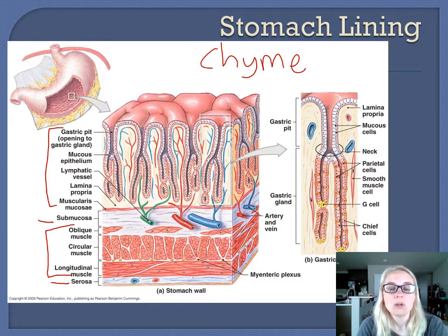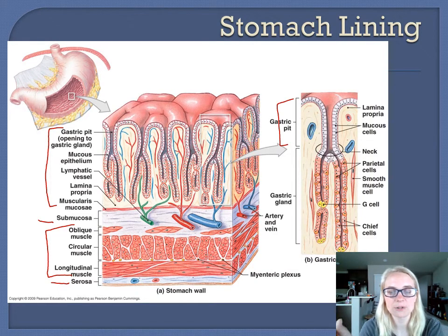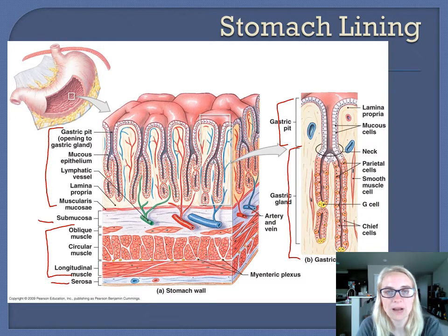All right. So let's take a look at one of these glands over here on the right. So we can see the parts and pieces. We have the gastric pit, which we saw on the histology slide in the first little mini lesson, the little kind of clear pockets that you saw on that slide. And then the rest of it is the gland. And the gland is composed of a couple different kinds of cells. So we have parietal cells, G cells, and chief cells. And there's a few smooth muscle cells kind of scattered around. So when they contract, it helps to kind of squirt the juice into the stomach.